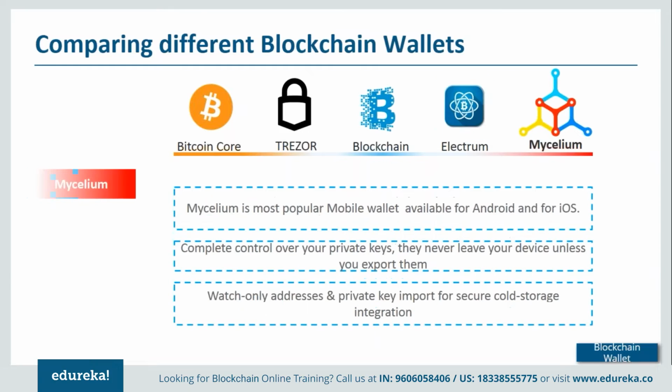Moving on, Mycelium. Mycelium is one of the most popular mobile wallets, present for both Android and iOS. Here you have complete access to your private keys, and they do not leave your device unless and until you wish it to. So as I had mentioned to you, this is an example of a cold wallet. Here the private key details are stored on your device, and unless and until you want them to be migrated, they do not get migrated.